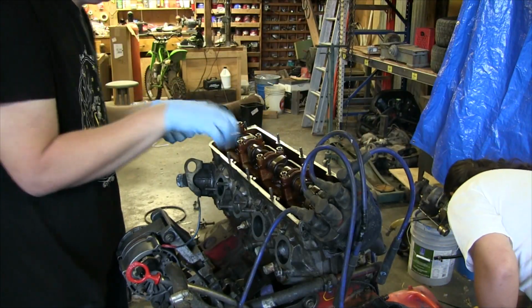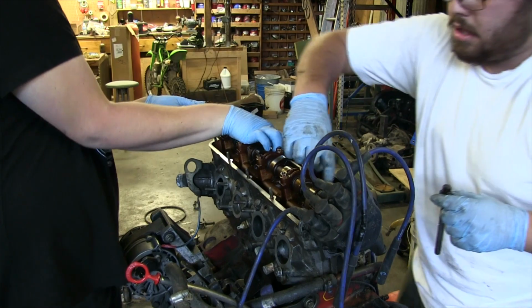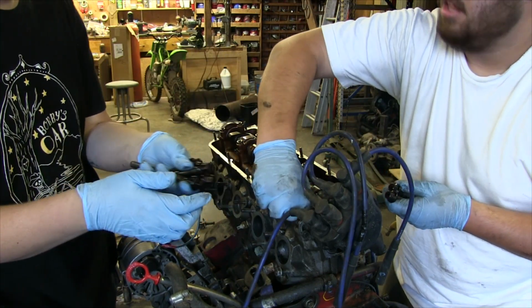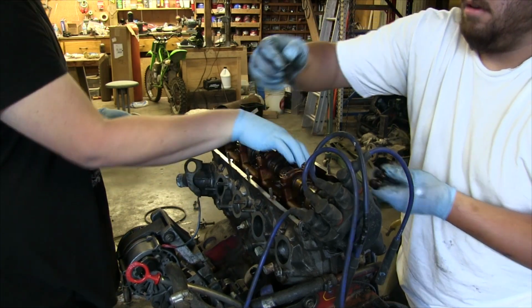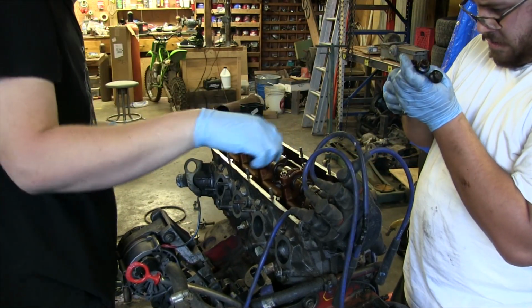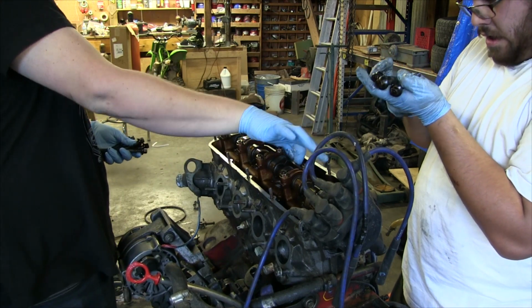I get the bag. Alright, gentlemen, this is a Volvo, so what do we do with these? Use them again. It'll be fine. According to the Volvo Green Book original factory repair manual, up to 5 times.